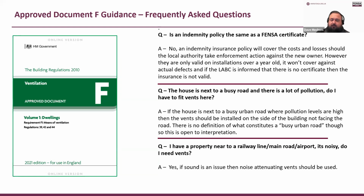They're not the same as a fence certificate or a building control certificate because they're used across all areas of building control. No, not ideal.